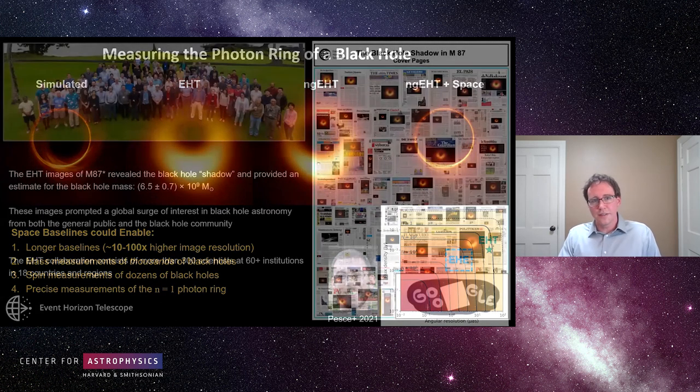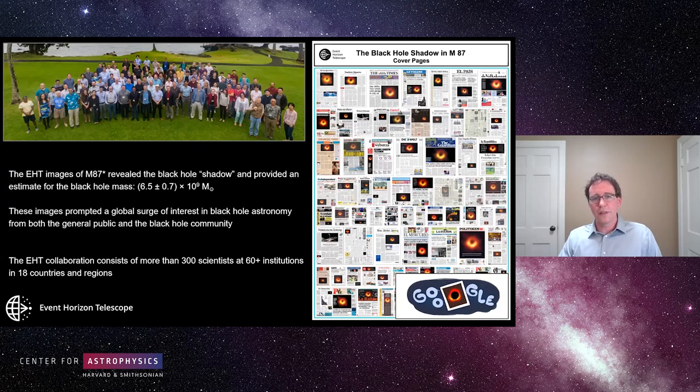So to summarize, the EHT images of M87 have revealed the black hole shadow, and they gave the first estimate of the black hole mass to an accuracy of about 10%. So they revealed that it's a black hole with about 6.5 billion times the mass of the sun. And these images really prompted a global surge of interest in black hole astronomy, both from the public, where it was featured in many newspapers and received a lot of attention, but also through the wider black hole community. So we're really getting an influx of new ideas in black hole astronomy coming from people who formerly studied it just in a pure physics context.